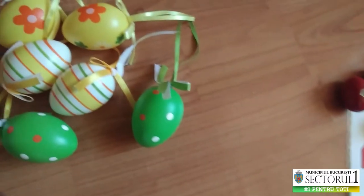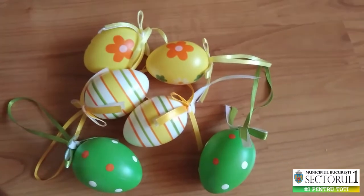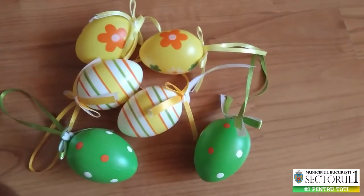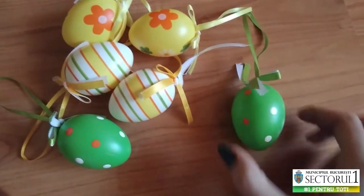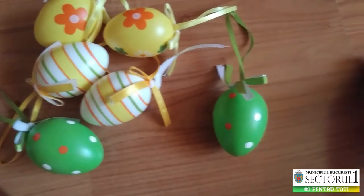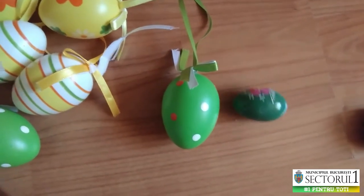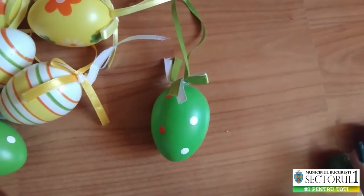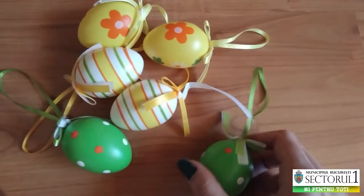And here, wow, big Easter eggs. They are big, okay? Sunt big, sunt mari. This is big. And this is small, okay? This is big and this is small. You go back. Okay, let's count these ones.